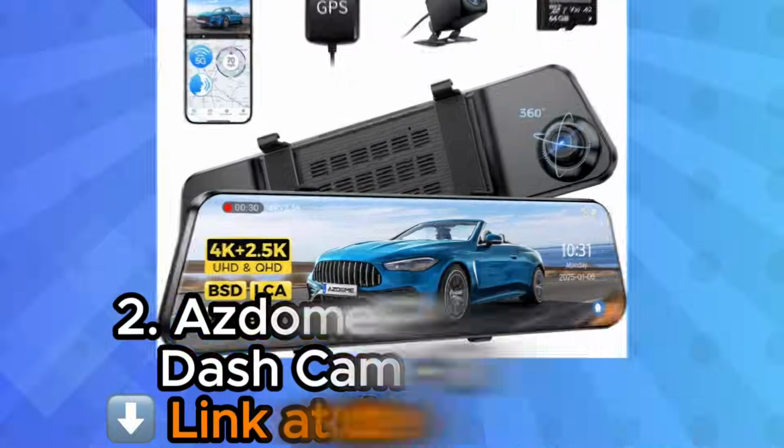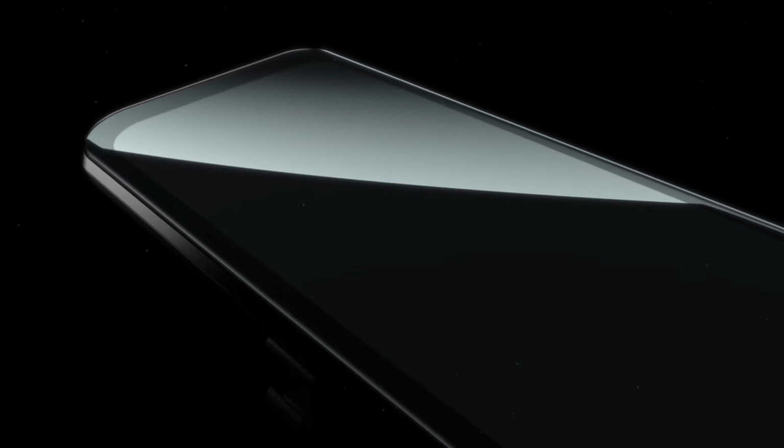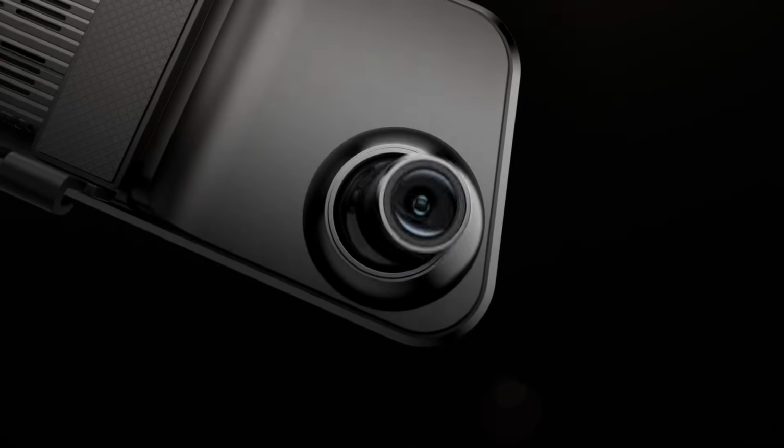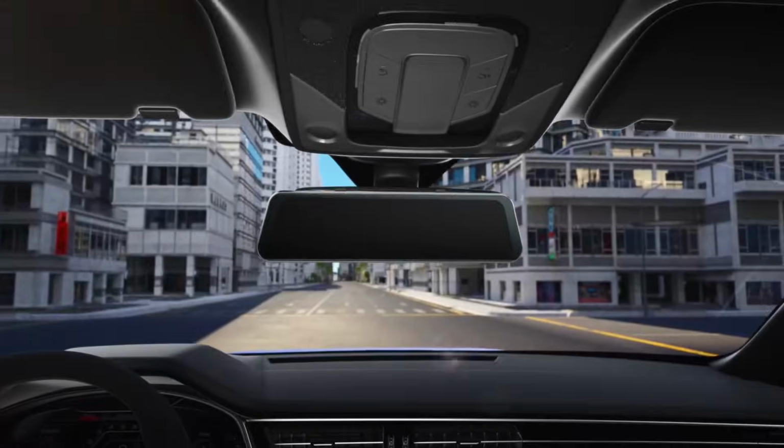Number 2. ASDOM PG17 Mirror Dash Cam. The ASDOM PG17 caught my attention because it combines a sleek design with high-end features that you'd expect from more expensive models. The full HD 1.2-inch touchscreen immediately enhances the driving experience by doubling as a mirror and a monitor.